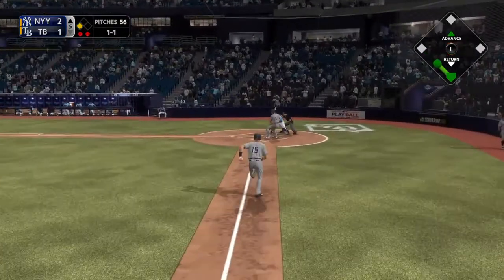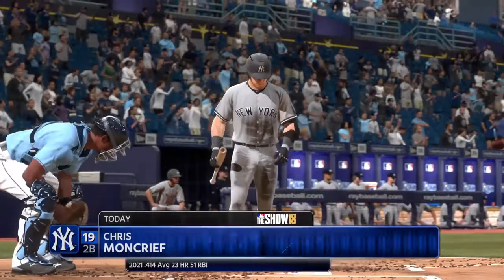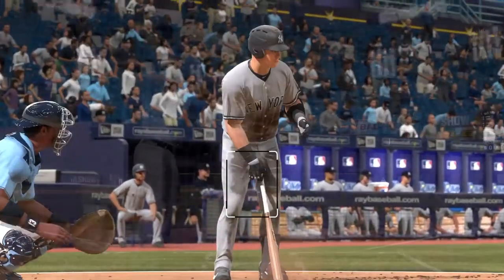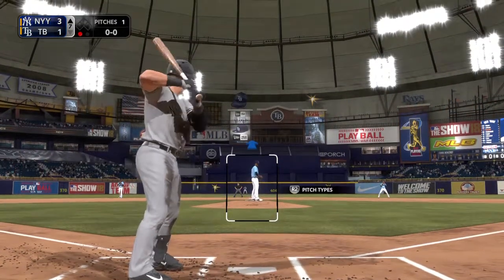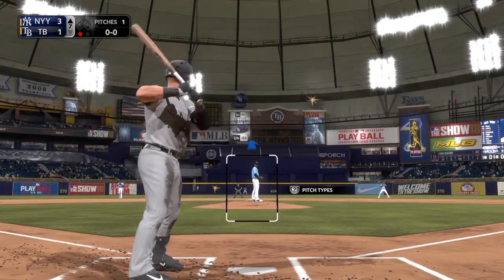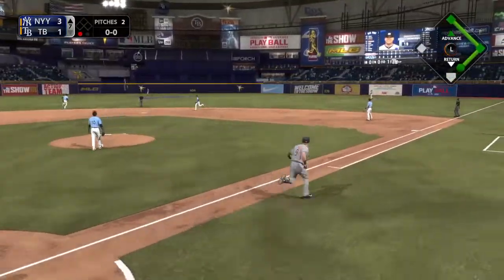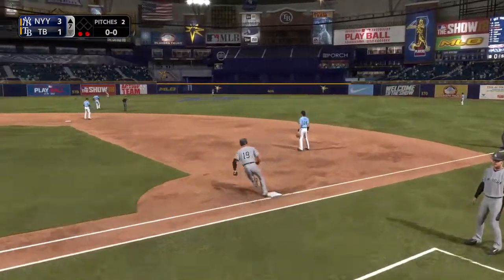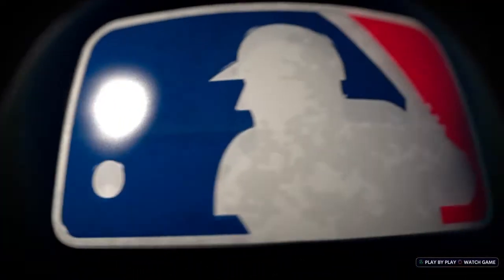Now the runner's on his way home. Pitch taken for a strike. Striding in once again, number 19. 2 for 3 for him so far, including a triple. He comes set. Here's the 0-0 pitch. Line towards center field. Duff is back, and he'll get there to make the play for out number 2.